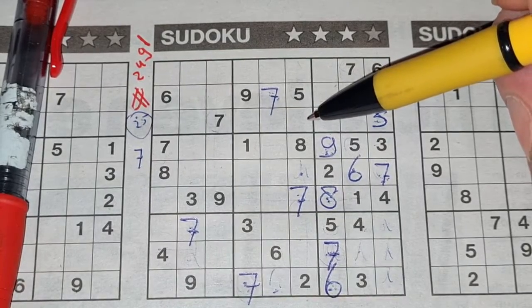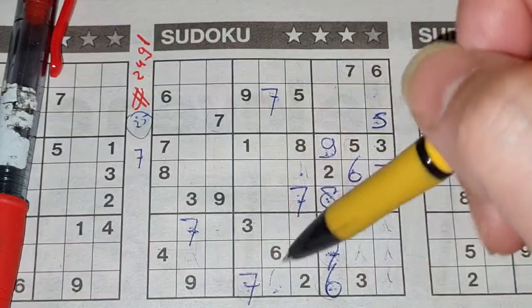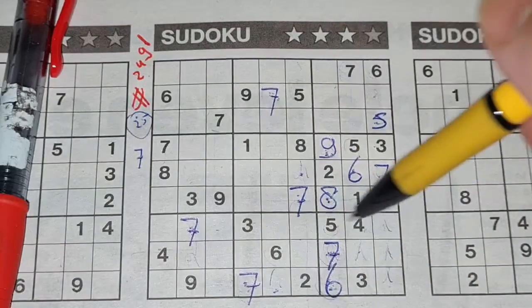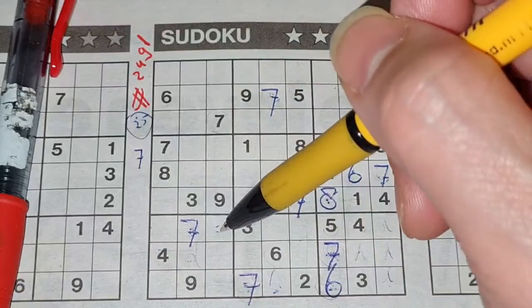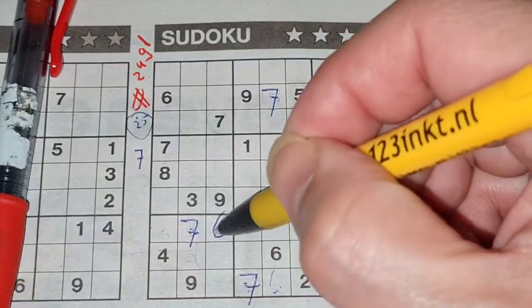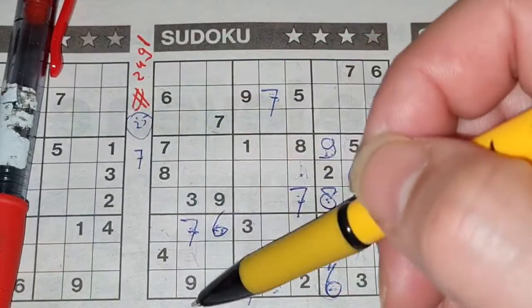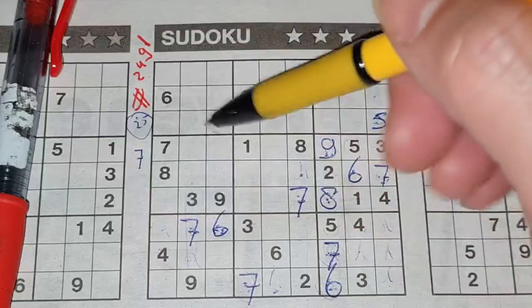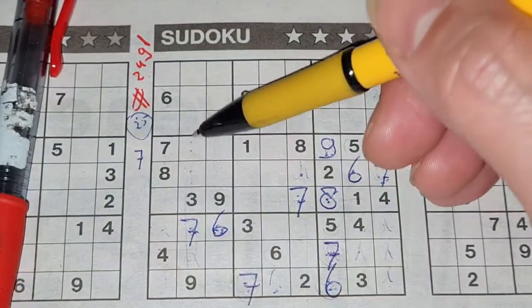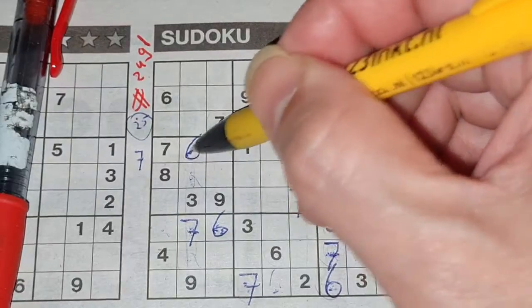Let me see. 6 in this row, 6 in the row above. So in that row, the only 2 places for the 6 should be here or there. We see there 6, no 6 there, 6 should be here. 6 in the third column, 6 in the first column, so the column between, the second column. The only 2 places for the 6 should be here or there. We see there 6, no 6 there, 6 should be here.